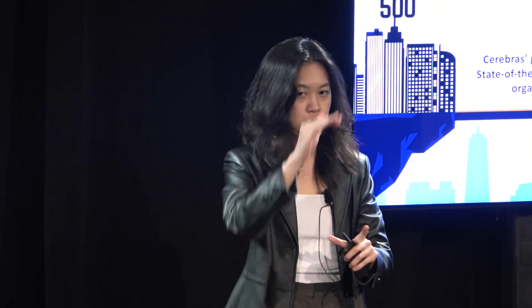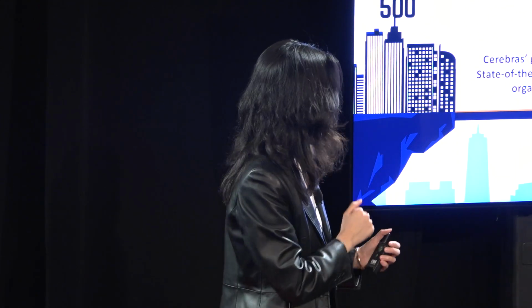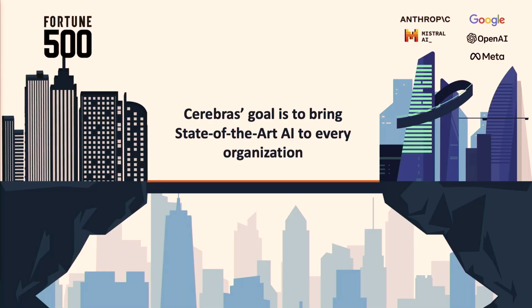It's a chip that is this big. It's an entire piece of silicon. You clip off the ears and you have 900,000 cores on the chip. I'll go into this after this slide, but what it means for businesses today is that we solve fundamental business problems using this hardware that we designed from the ground up to run AI workloads.